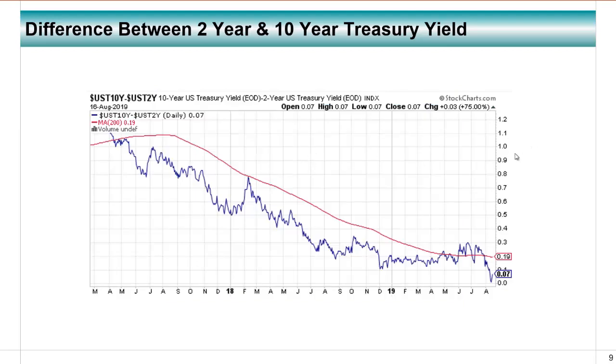Another way of looking at the yield curve is just taking the yield on the 10-year Treasury, subtracting the yield on the 2-year Treasury, and then you create a chart. And you can see the difference between the 2-year and the 10-year has been dropping for the last couple of years, and it's pretty much flat.